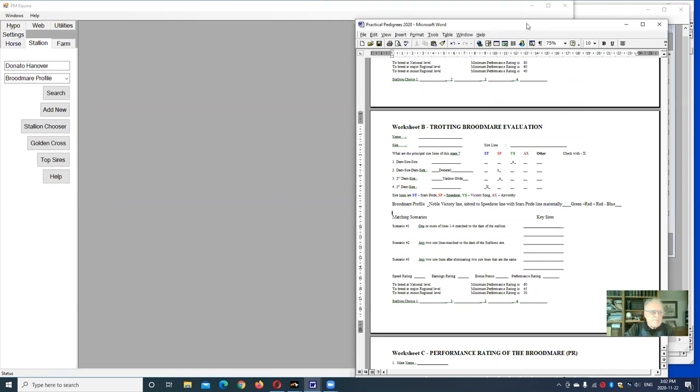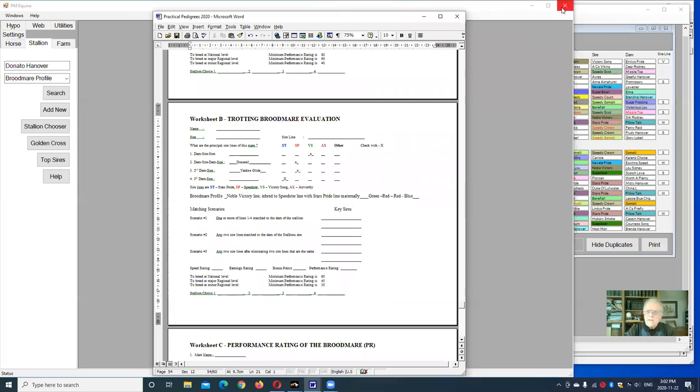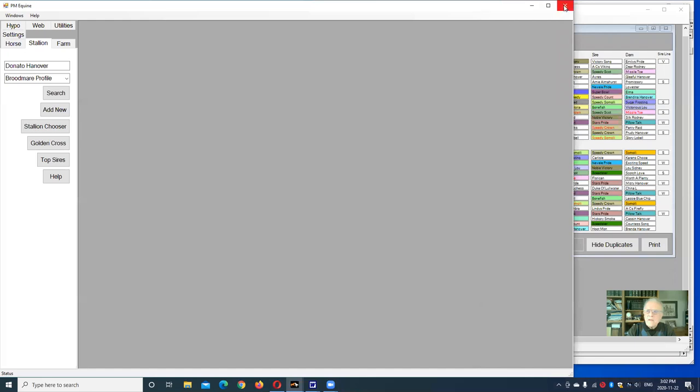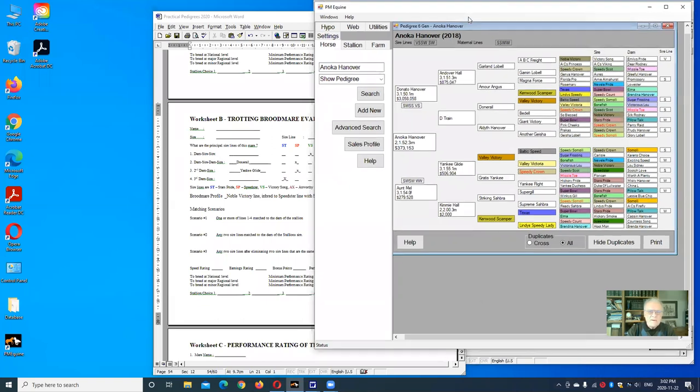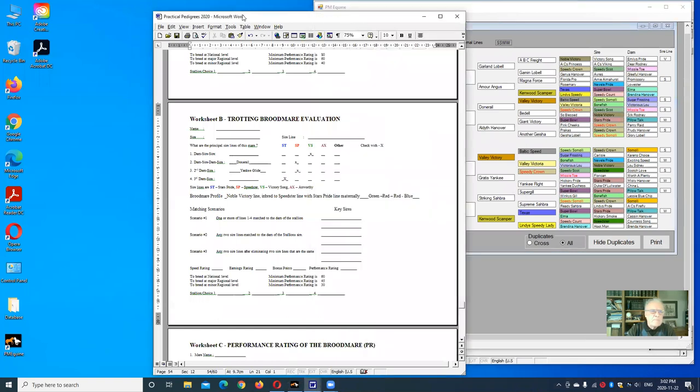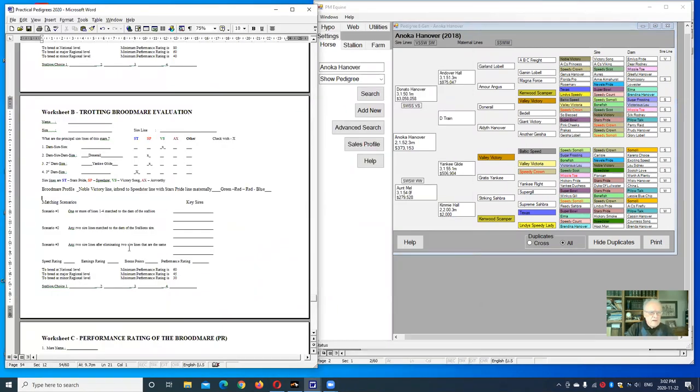So what are the options here for this mare, in terms of how she should be bred? Too many windows open here. Okay, we're gonna go here. Move this over a little. So now we wanna look at matching scenarios. What is a matching scenario? Basically, these are the old pedigree matching ways of looking at things. One possible pattern is to have one or more of the lines here to match to a stallion of interest.